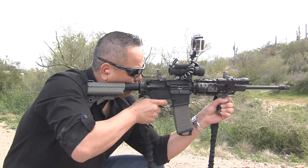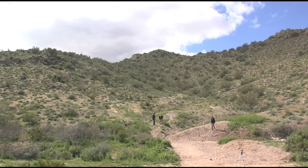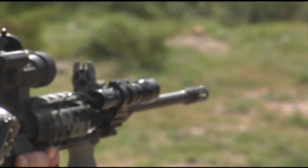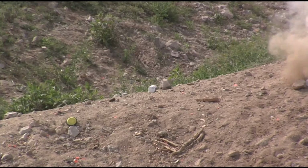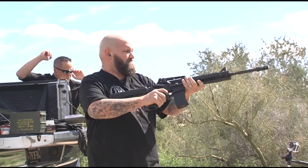fire is all about. That's why we traveled to a designated shooting area north of Tucson. That's from shooting into that mound, yeah. To put this legal firearm accessory to the test. GoPro time. There it goes. Woo! That thing's a beast.